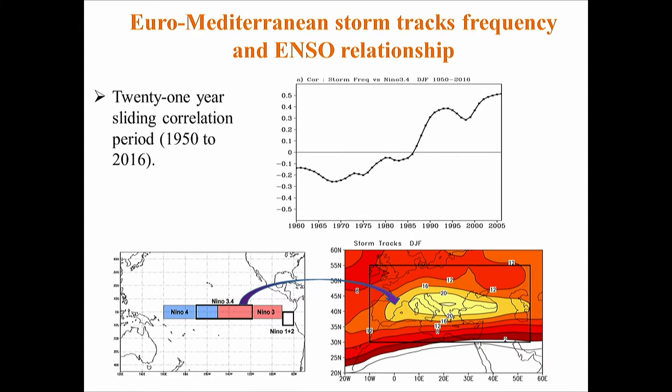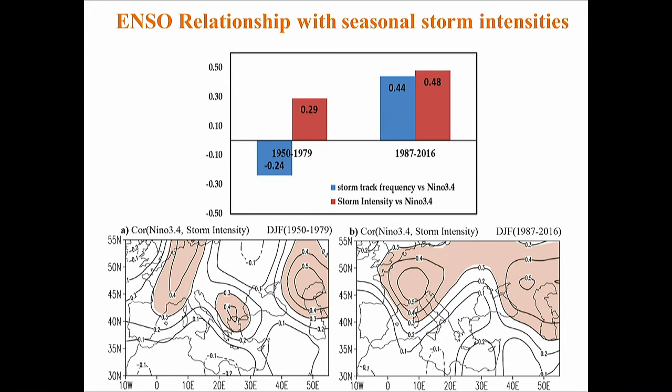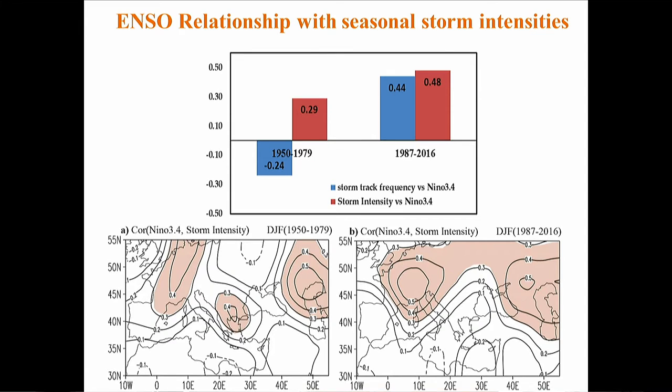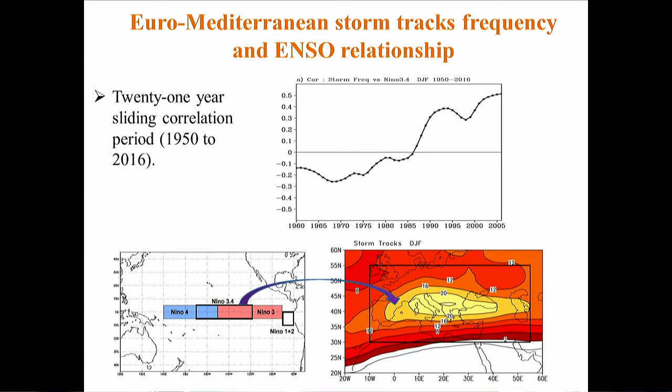So after this relation, I decided to split my analysis in two parts. The first period from 1950 to 1979, and the second period from 1987 up to 2016. So in this way, the split of the periods is based on the sliding correlation graph.